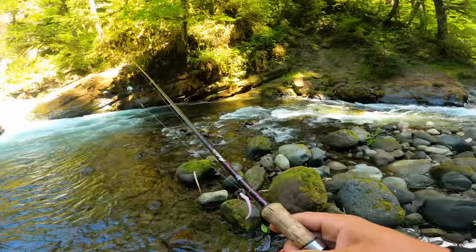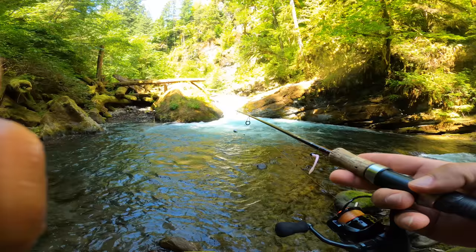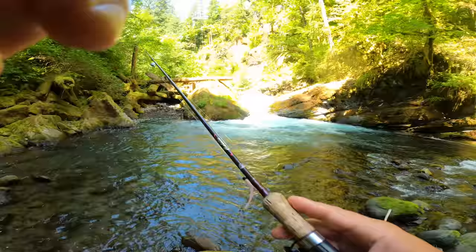Might be hard for a lot of these trout to make it over this waterfall here in front of me, but I'm willing to find out. We're gonna crawl up around this log jam, work around the corner, and keep on fishing.